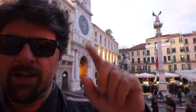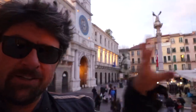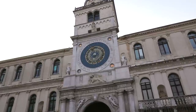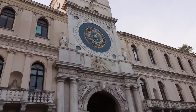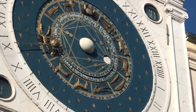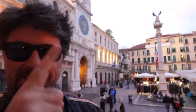Well, right behind me here, that up there above my left shoulder, is the clock tower looking down over the Piazza dei Signori. It's very beautiful. And if you take a closer look, it's quite magnificent. It has all the zodiac symbols all the way around the clock, which is really, really nice. However, in classic Padova style, it is missing one. It's without its one sign.